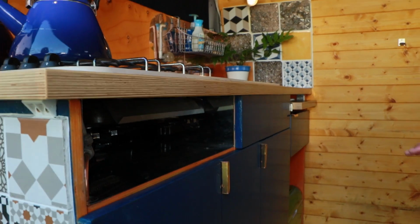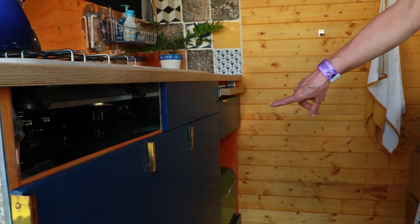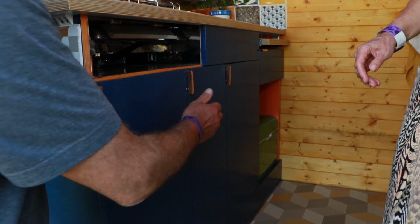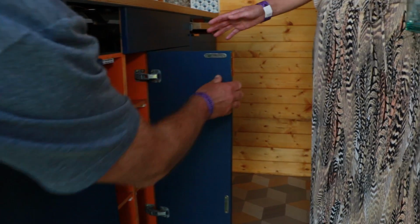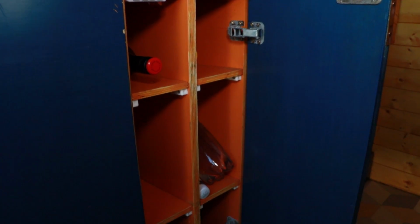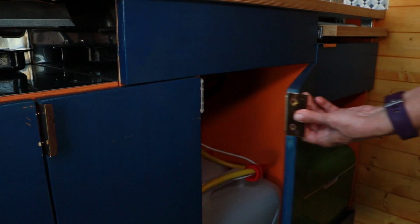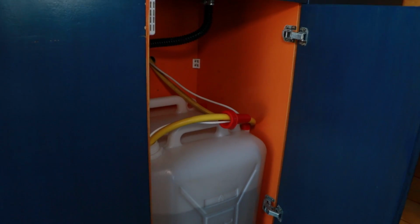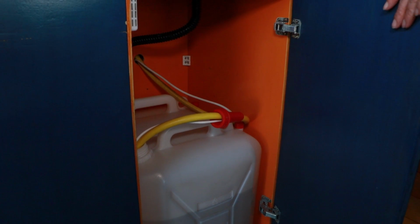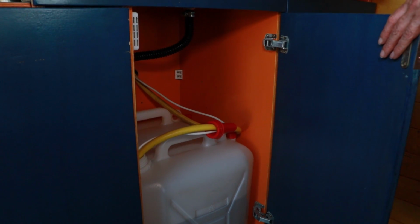Another really lovely thing about Little Tina is the storage underneath here. Well, the wine rack. And the wine rack. The wine rack, which is very important. They just tilt down so that the bottles stay there when you're on the move. So we have 2 water storage tanks. One is for the fresh water, 25 litres, and the other tank is for the grey water.